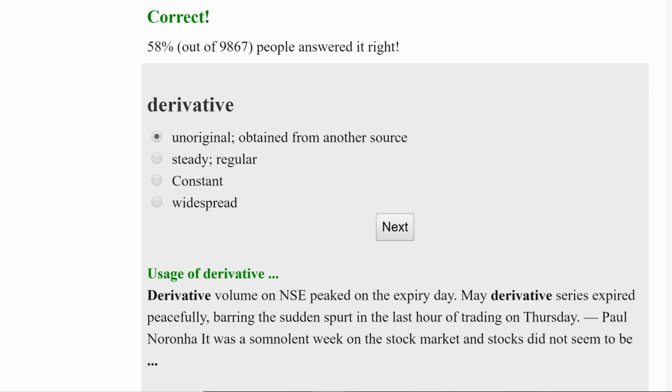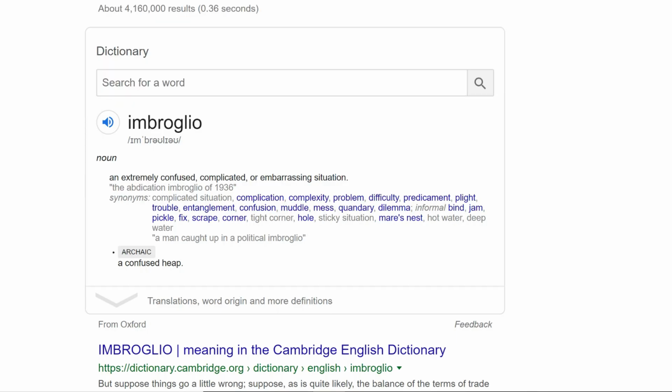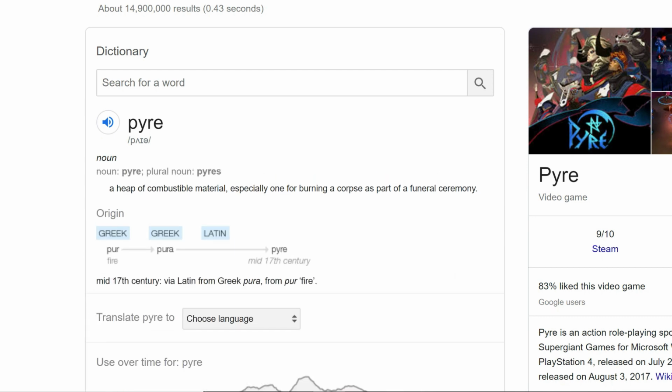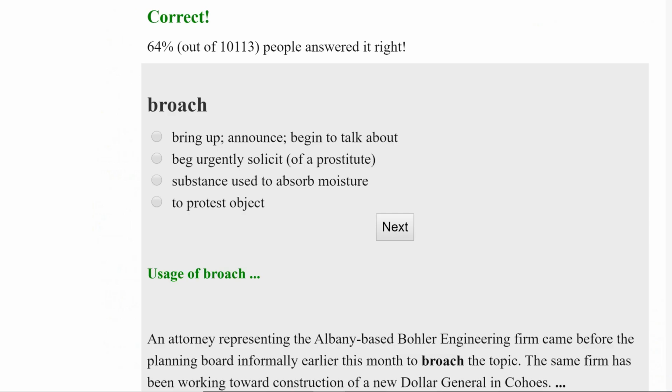Derivative. Pyra, or pyre, is a fire. Oh wait, no it's not. I always thought it was the fire itself, but a pyre is apparently the wood that you burn. Fair enough. Just double check that. Is pyre the fire or the wood? It's a heap of combustible material, especially for burning a corpse. Wow. Comes from the word fire. There you go. So it's not the fire itself, it's the combustible material that you're going to set aflame.